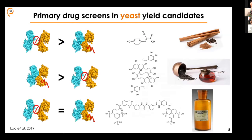This is all published, but I'll summarize that we conducted a screen of about 2,600 compounds, including many approved drugs. And we found 3 hits using a combination of about 6 different PMM2 yeast models. One class of hit we found is this top row, represented by this compound that's actually the active ingredient in cinnamon.